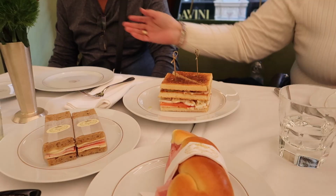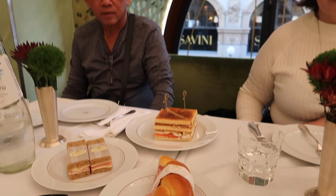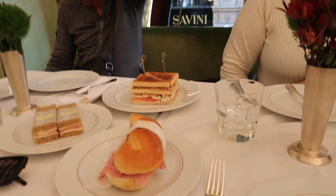We are in Milan, in their train station. It's very quiet. We are here in Galleria Vittorio. We are having some sandwiches because we are running out of time to have pizza, since our scheduled entry to the cathedral is in 30 minutes. We're going to have to eat now.